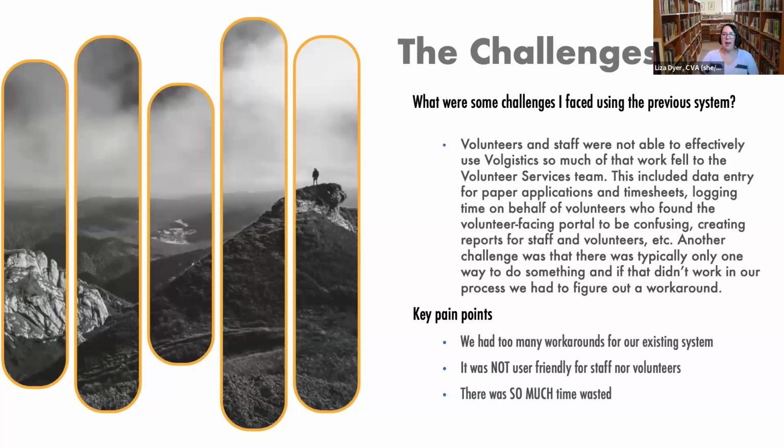Some of the challenges that we faced using the way that we had things before is that, let me step back and say one thing, which is that software and technology is a tool, right? And when you need a tool to serve a purpose, you need the right tool. For example, I could hang a picture on the wall using the heel of a boot if I don't have a hammer, but it's not the right tool.